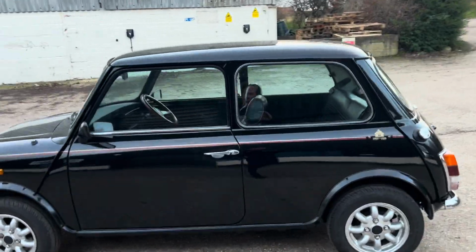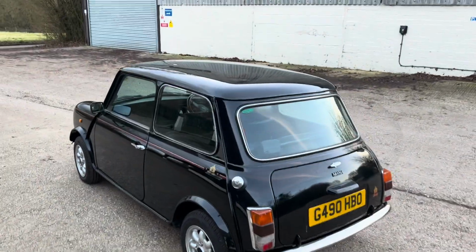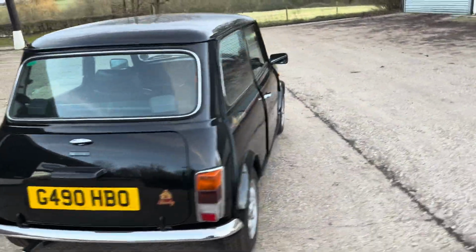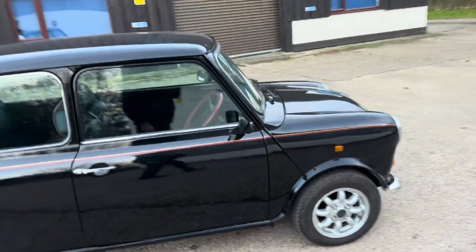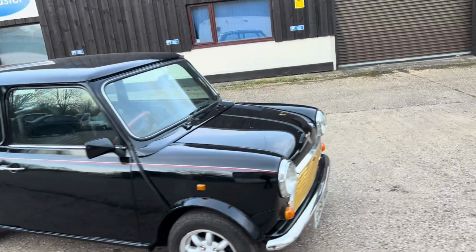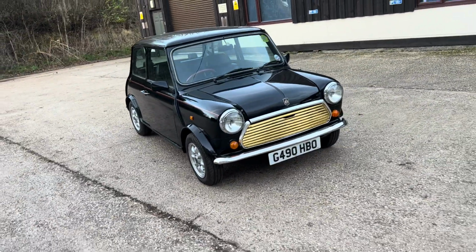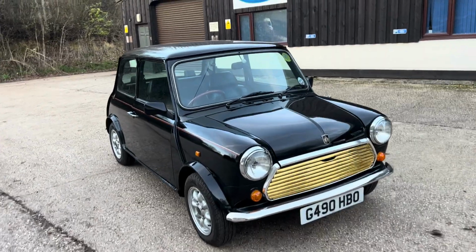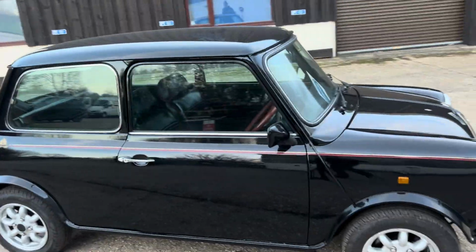It looks like a million dollars. It certainly looks beautiful from the outside. Lots and lots and lots of new parts. Now the gentleman that we're selling the car for is going to be handing me over the file of invoices and bits and pieces he's got for the spend, but it was done by a very well respected Mini specialist, so it hasn't been a DIY job, it's been a professional restoration.